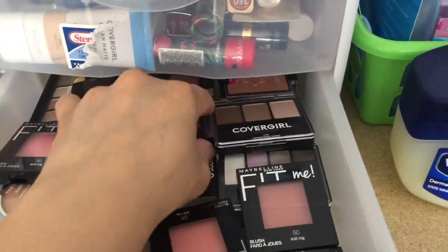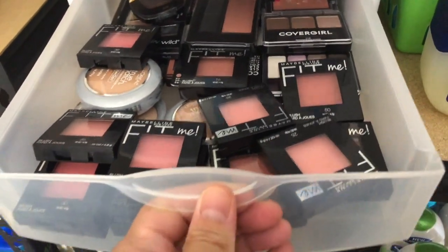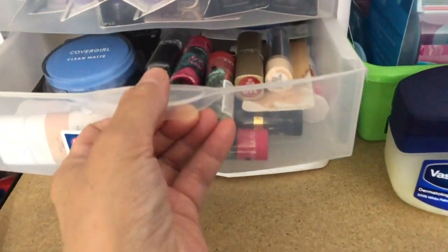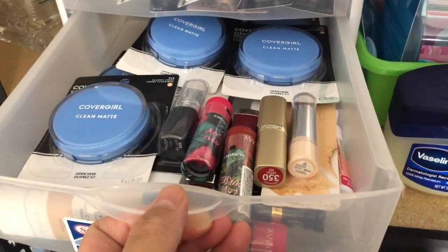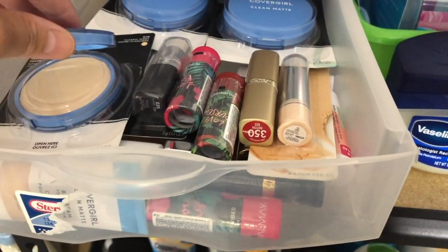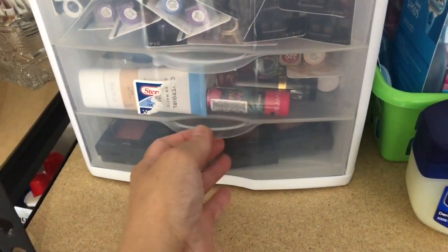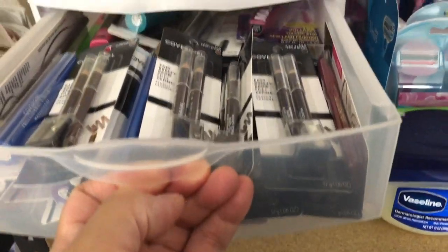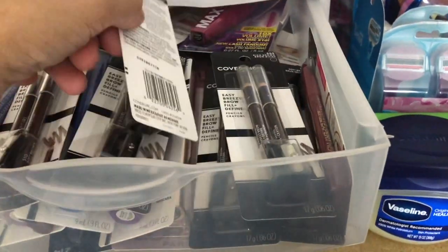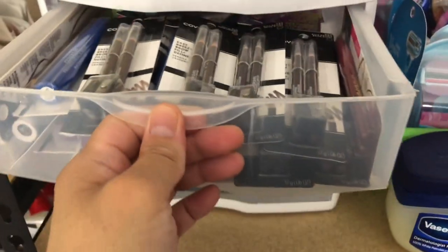I have some palette also here for eyeshadow. So I love couponing for Maybelline Fit Me Blush. And here is some of the CoverGirl pressed powder and some of the lipstick. Some of it I gave to a friend. I let her pick up some of the items. And here are some of the mascara and the eyebrow pencil that are always free in CVS.